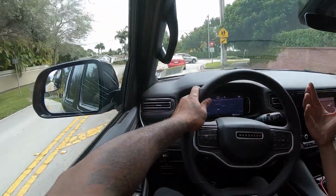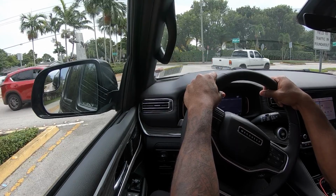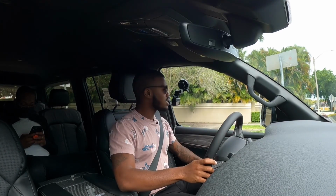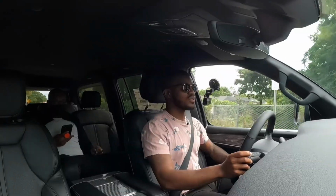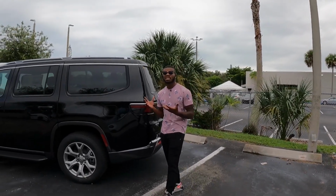You also have good technology, like I mentioned. You also have this Uconnect 5 system, which is really good. It does support Apple CarPlay and Android Auto wirelessly, or you can use the USB cable if you would like. So I think Jeep did build something really nice. Jeep did want to basically come to play when they redesigned the Wagoneer for 2022. So the question I asked in the beginning of the video, is the Wagoneer worth buying? The simple answer for me is going to be yes.